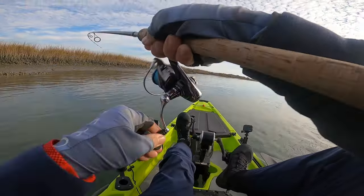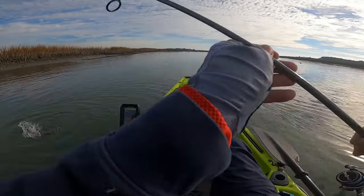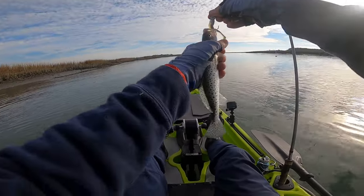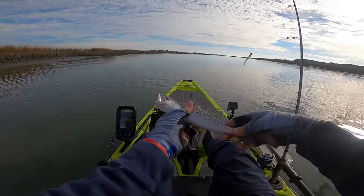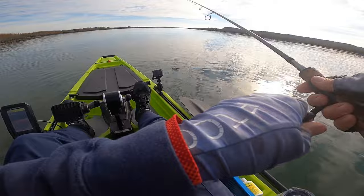There we go, fish on, guys. It's a little bitty trout. All right, I'm just gonna boat flip him in. Little trout here this morning. And man, he isn't much more than about 9 inches. A little bitty trout. All right, that's a good sign.